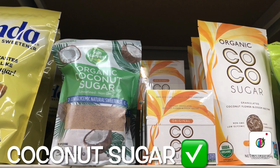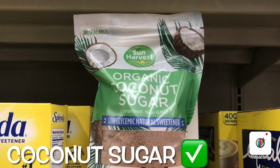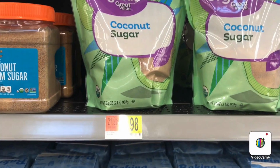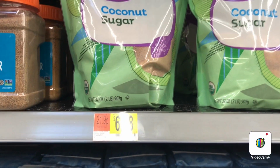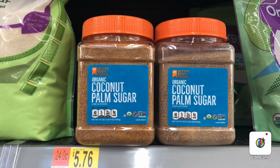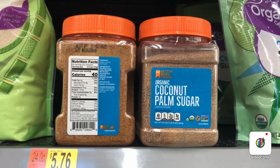Walmart usually has this organic coconut sugar. This one is low in glycemic and it's also good for your gut. This one right here is the brand from Walmart. This one is a little bit cheaper. It's almost $7, and this bag is about 2 pounds. This sugar is a coconut palm sugar. This sugar has zinc, iron, and it's low in glycemic and it's also very good for your gut.